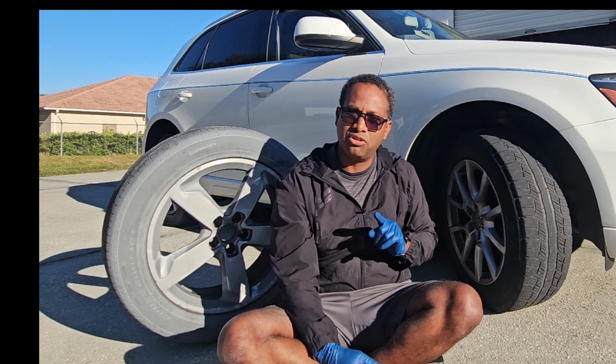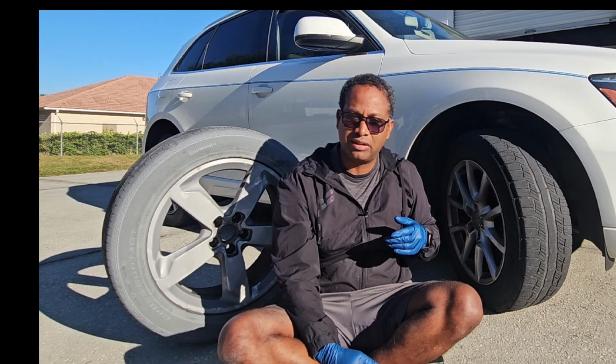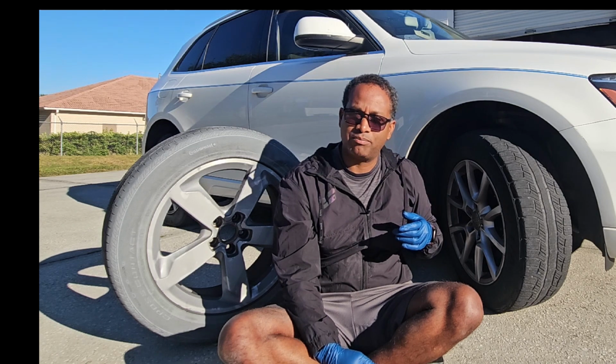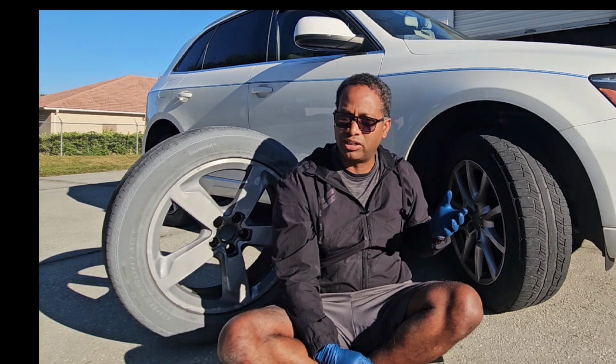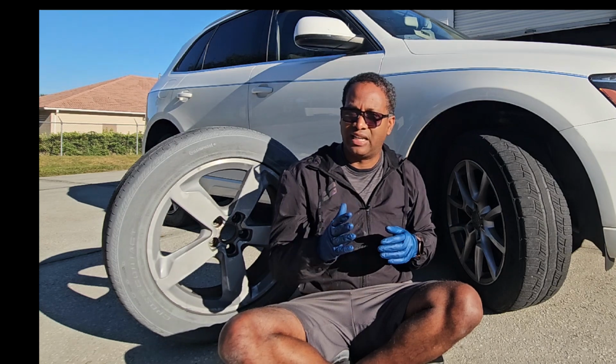I'm also going to put a winch on here so that if I do go out in the woods and do something stupid, if there are trees around, I can probably get myself out of it. So I'm not gonna turn this into a full-on rock crawling rig, but I am gonna get it to be kind of overlandy.